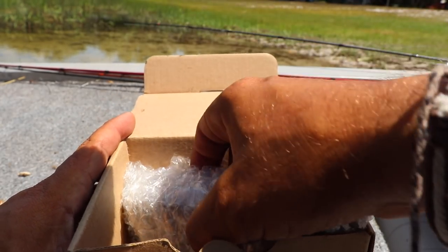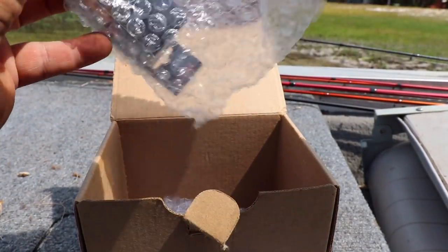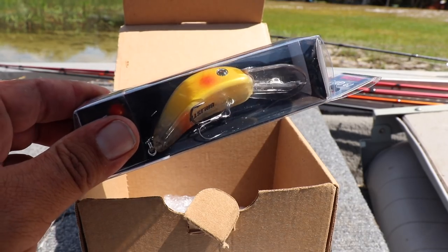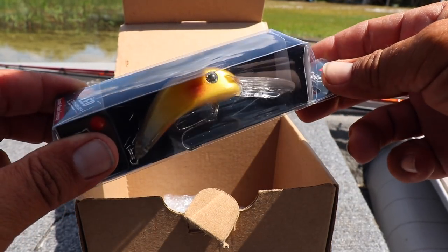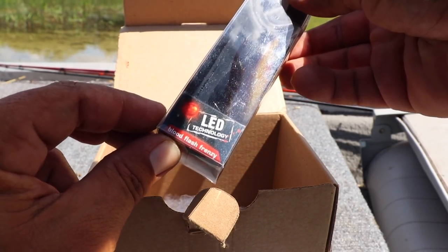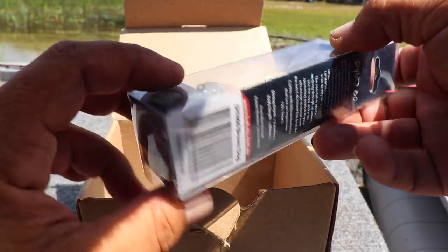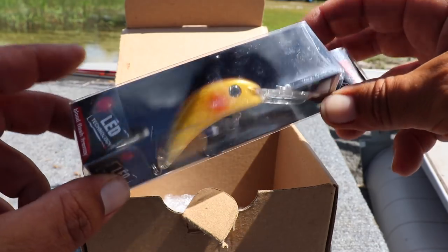I'm excited for this. The first one, nice bubble wrap. Oh, looks like we got some kind of a crankbait in here. Oh, check that out. That is bomb. I have never seen a crankbait like this. This is a Ballista Dino 60 with LED technology. Blood Flash Frenzy, what? LED tag. So this thing like flashes too? It's a crankbait that flashes. The Australian electronic crankbait. That is awesome, Stephen.